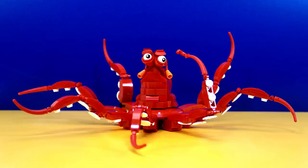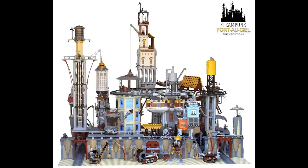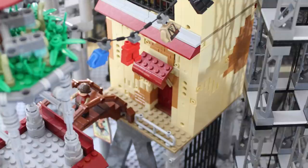Now let's jump on down to number 5. This is a massive build called Display Steampunk Port au Ciel. I hope I'm saying that right once again, but this is by the builder Alexis Dos Santos.